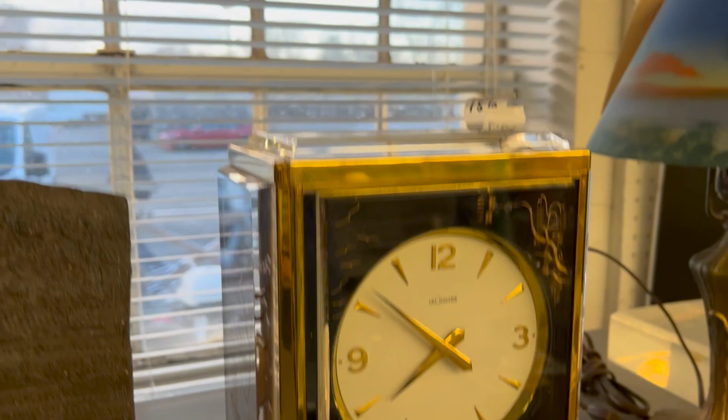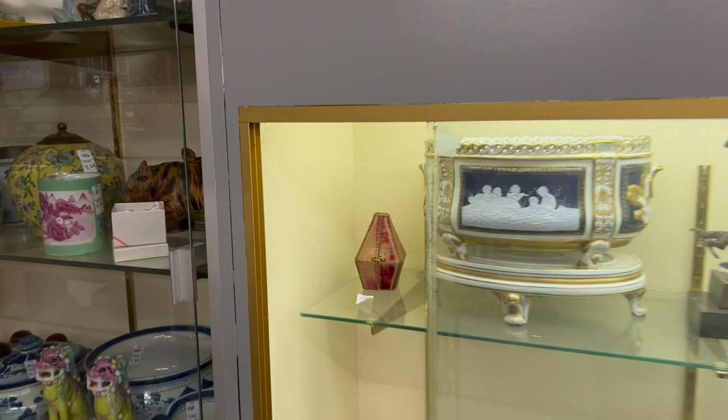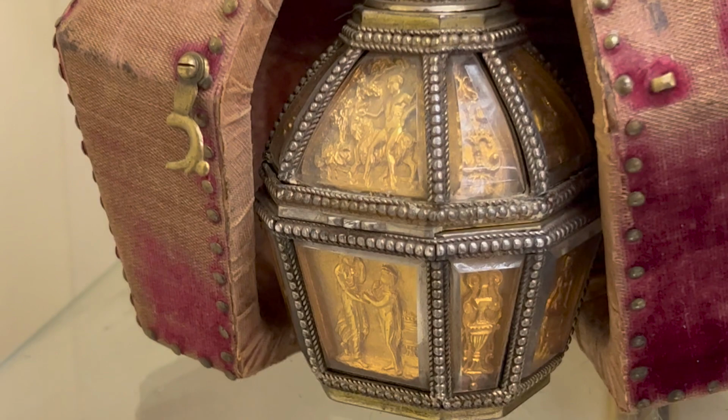Great Atmos clock, unusual design for it, the chinoiserie style. Reverse painted boudoir lamp. A little bit of everything. Sevres style centerpiece. This is a gorgeous lot 150 on this Italian casket or snuff box here. Great detailing on that relief.